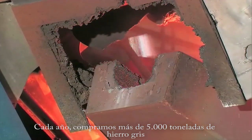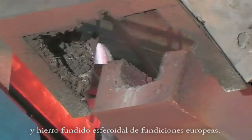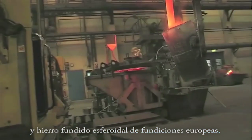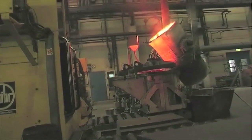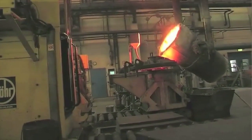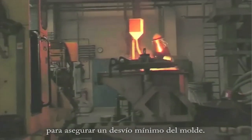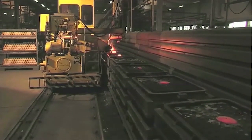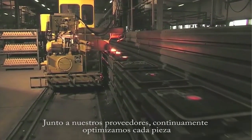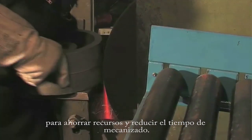Each year we buy more than 5,500 tons of raw castings in grey and spheroidal graphite cast iron from European foundries. We only cooperate with manufacturers who use automatic moulding facilities to ensure minimal mould offset. That way we achieve optimum use of raw material and high concentricity. Together with our suppliers, we are continually optimizing all castings to save resources and reduce machining time.